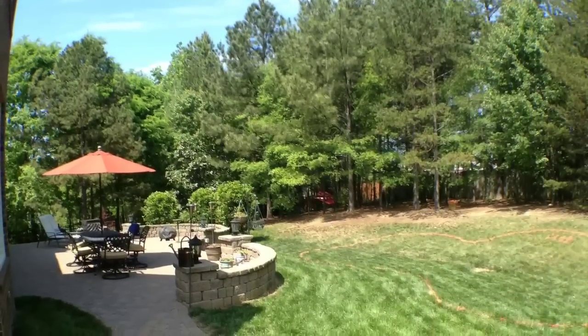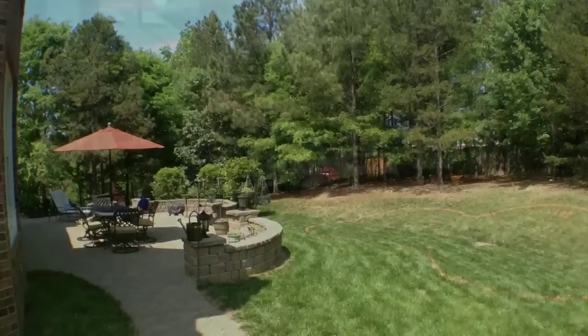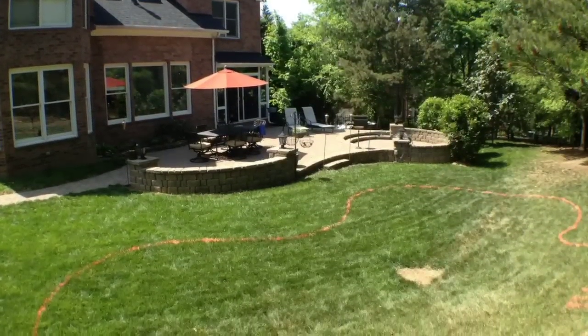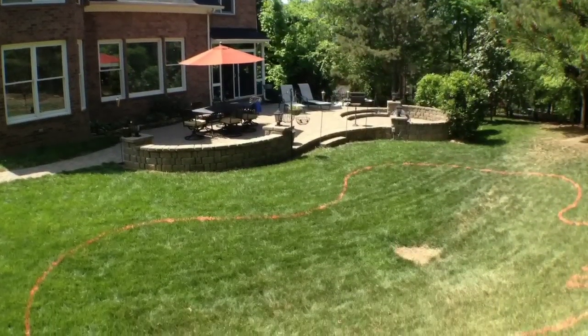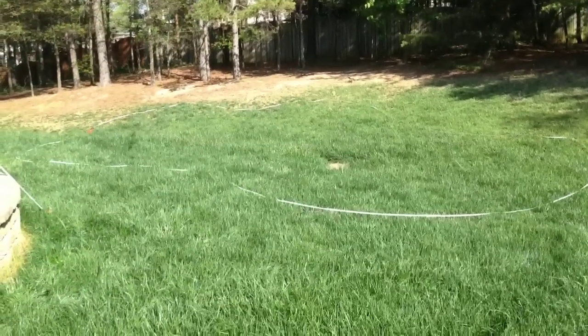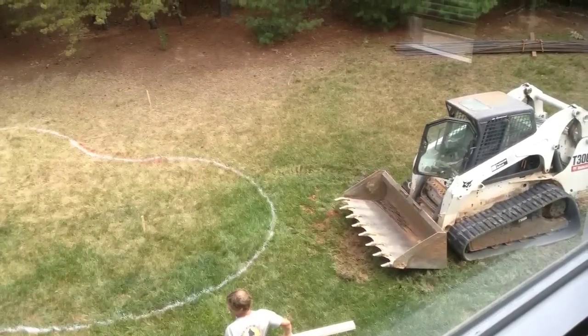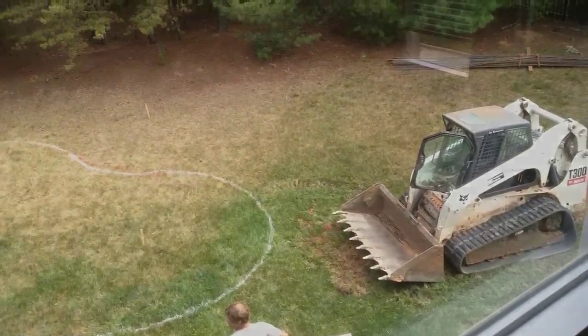This is what the backyard looked like before the construction started. We don't get a lot of use out of the backyard because of its full sun exposure, and you can see that actually the grass starts to turn brown in the summer.